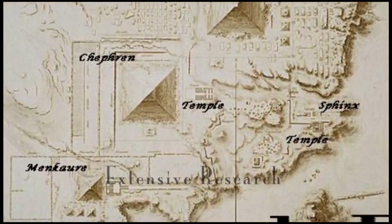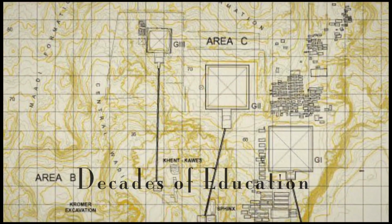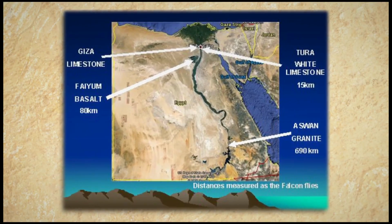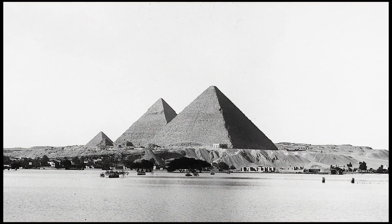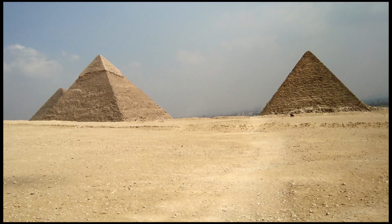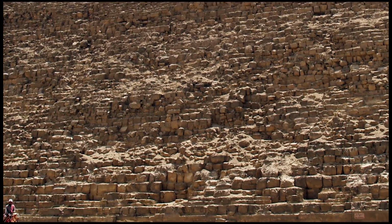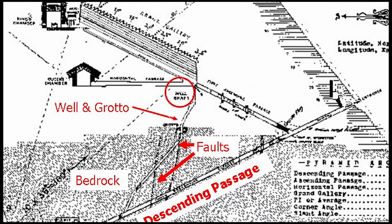Extensive research, empirical data, practical experience, and decades of education created a rigorous model. Stones were quarried, sometimes afar, and floated down the Nile on barges. This everyone agrees on. But how did they get from the Nile to the construction site? And how were they raised to form the elegant design of the Great Pyramid? The answer lies deep within the Great Pyramid. An ancient wellhead sits atop the rocky promontory, used as the pyramid's keystone.